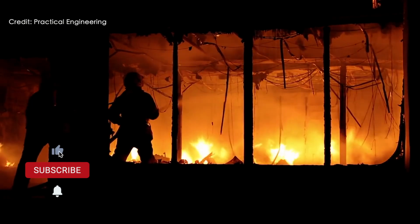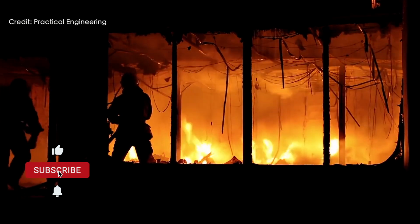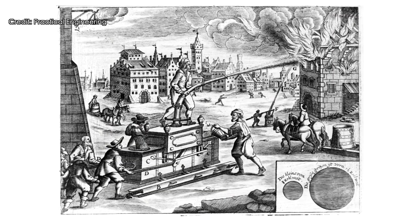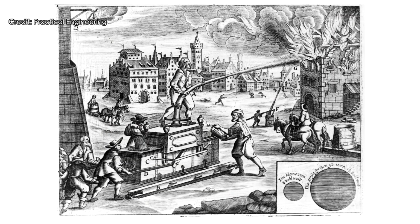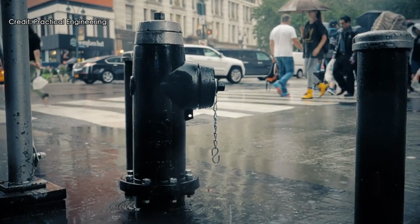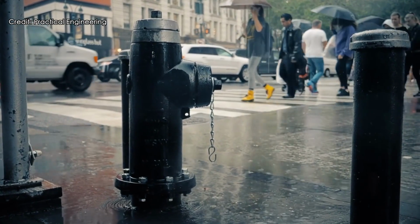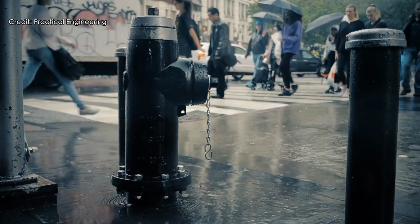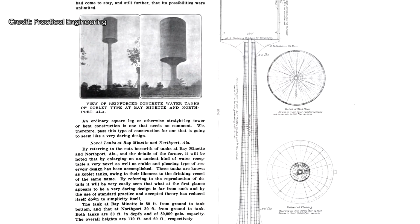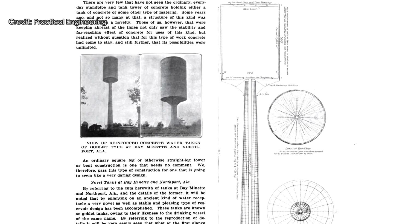Without a firefighting force and enough water to supply them, fires can burn out of control in dense urban areas. In fact, many of the deadliest disasters in history were fires in cities before modern water systems. Now most municipalities and building codes have minimum requirements for the amount of water that must be available to firefighters. And having water stored and ready, like in a water tower, goes a long way to being able to respond to an emergency.